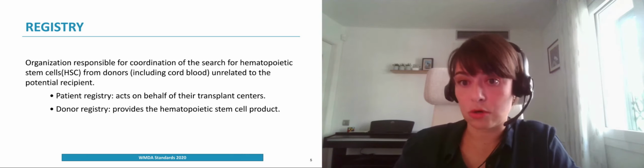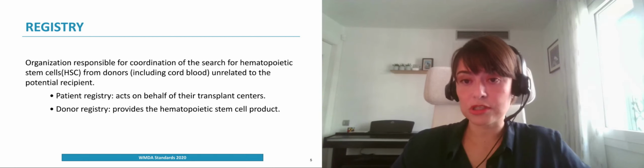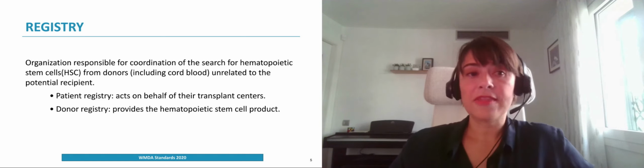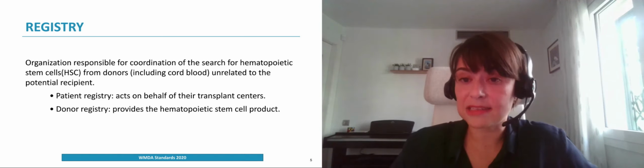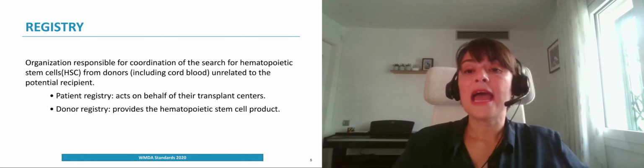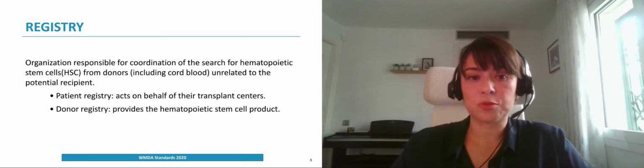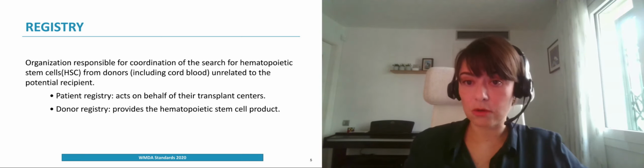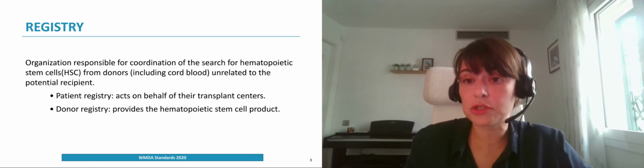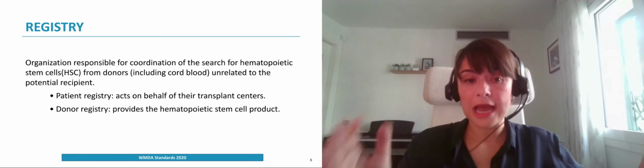There are around 38 million donors worldwide, and once the registry finds that donor, they activate the donation process with the donor registry. And once the donor registry gets asked about that specific donor, they have to do three things. They have first to call the donor and ask them if they want to keep on with the donation process. If they say yes, they need to verify that both donor and patient are really compatible, that that's the right donor for the patient. And once they do that, they would make a checkup of the donor that he's healthy and fit to go with the donation process. And then afterwards, they would coordinate the donation process and the transport of the cells from the collection center to the transplant center. So registries act always on both sides, for the patient and for the donor.